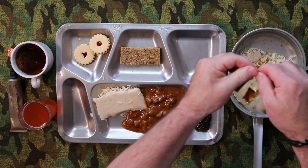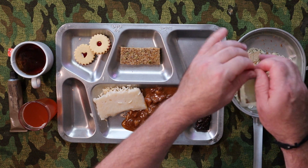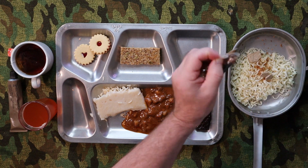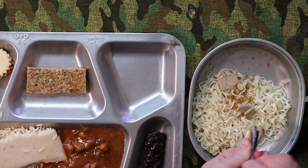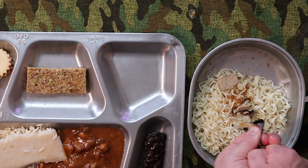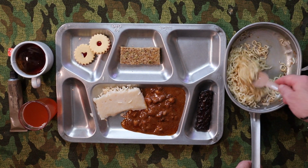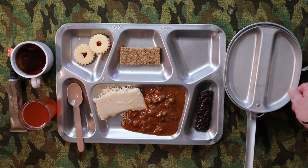sachets as well. The idea with this is that you actually squeeze them all down, like that. And then you just fold them over. And then you squeeze all 3 of them out at once. Alright, we'll just give that a bit of a mix. Just put the lid on, keep it warm.